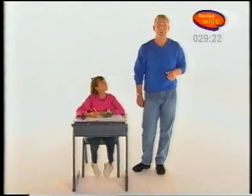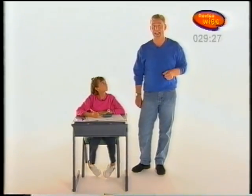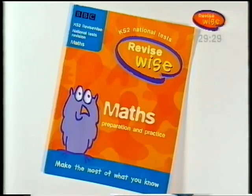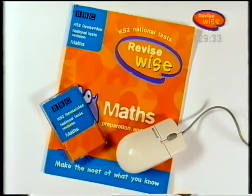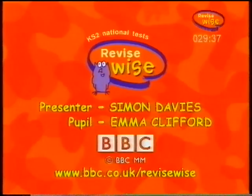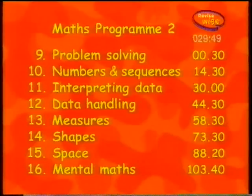If you want to, you can go over all this by winding the tape back and looking at bits of the program again. And there are also books, an audio tape, and our interactive Revisewise website to help you prepare for your tests. The next program is about interpreting data.